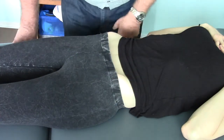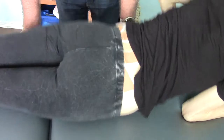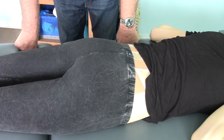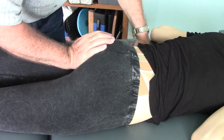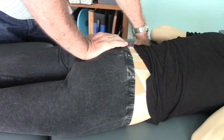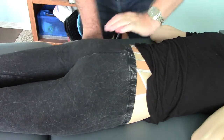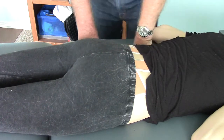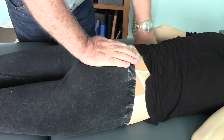Let's have you lie on your stomach. Now, in contrast to the spring test that we did with her on her back, when I try to do spring tests with her prone, there's no give at all. Trying to push superiorly, trying to spring the ischium, there's no give. Trying to spring the sacrum, there's no give. Trying to get inferior glide, there's no give. And this case is the most prominent sacrum I've ever seen.